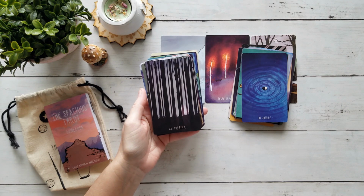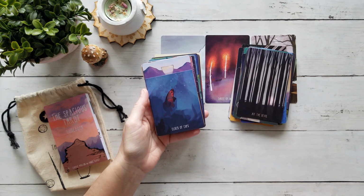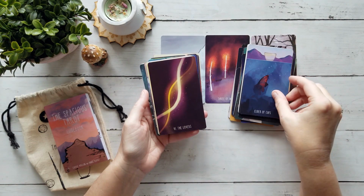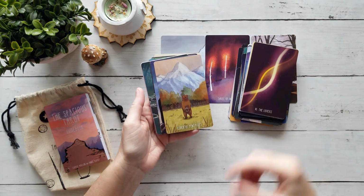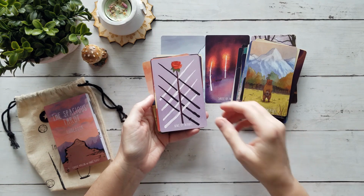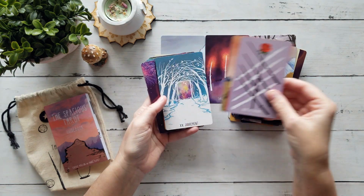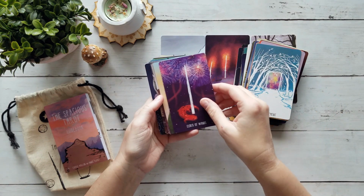I have a lot of decks that are very heavy into the esoteric, which I really do like as well. But sometimes, and for some specific readings, I like to tap into more of that natural, earthy energy. And for me, the Spacious Tarot really does that beautifully. It doesn't bring any undue energy into a reading. And sometimes I really appreciate that.